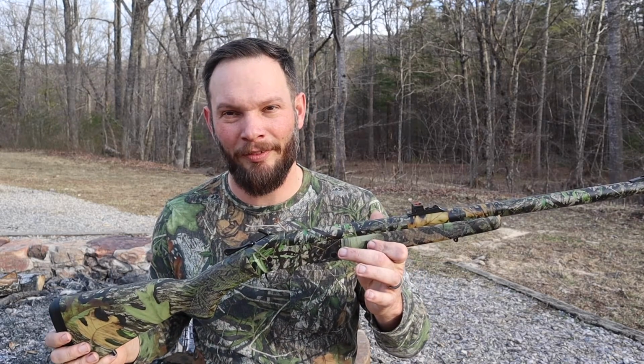Now, if you were to step it up to a semi-automatic, say for instance a Versamax, you're looking at 44 overall inches with a 22-inch barrel. That is way longer than my 39.5 overall length with a 24-inch barrel. So I'm getting a lot more barrel for a lot less overall length, way more maneuverable when you're turkey hunting.